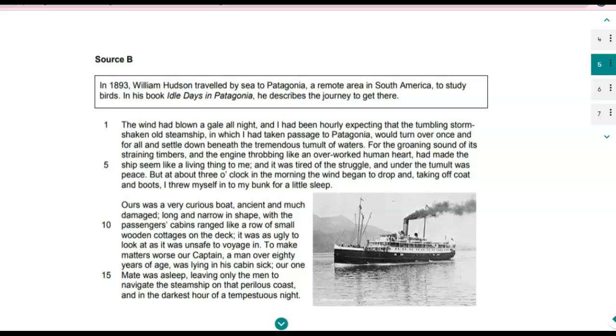"The wind had blown a gale all night, and I had been hourly expecting that tumbling, storm-shaken old steamship in which I had taken passage to Patagonia." I'm just going to underline that there. In fact, maybe I'll come back to the underlining because otherwise it's going to interrupt me.